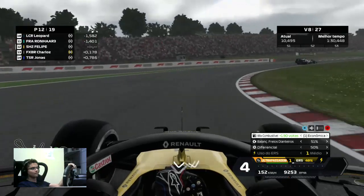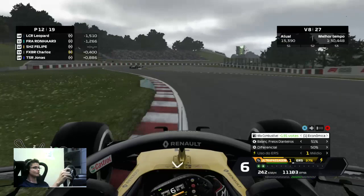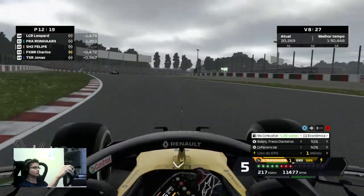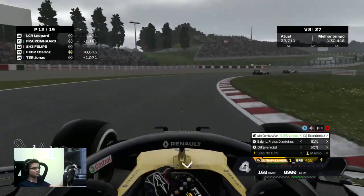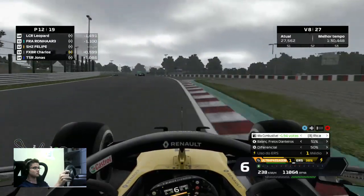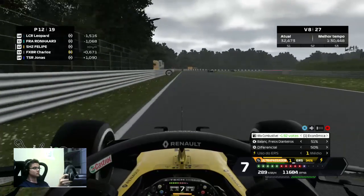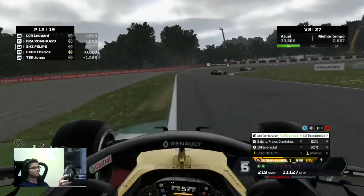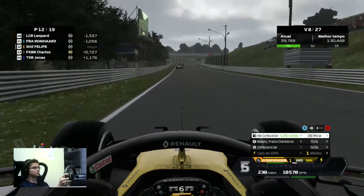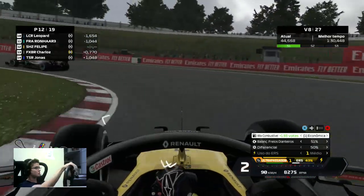Actually, we go a little bit wide here, but it's fine. And you can see there, Leopard going for the move on Honhar. And they are losing a little bit of time. They were 1.4, 1.5 behind because I got the traffic from Charles and I couldn't overtake him earlier. But it's fine. Sector 1, Honhar would have more dirty air in front of him, so we would close the gap. And now it's 1.5 to 1 second, just about 1 second now. And we are fine with the fuel, but the ERS is not great.